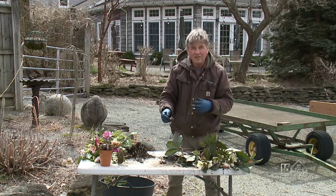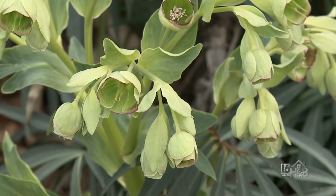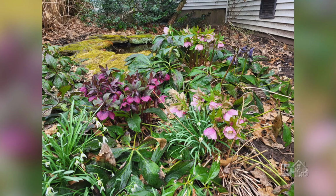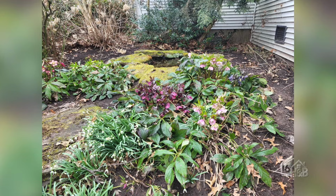So there you go, Lenten roses we've touched on. There are things like Christmas roses, the stinking Hellebore we talked about before. It's kind of an interesting plant. But these, because of the range of color and flower power, are really an excellent garden plant for Northeast Pennsylvania. So seek them out. They're a little expensive, but they're well worth it.